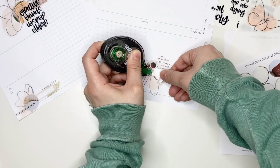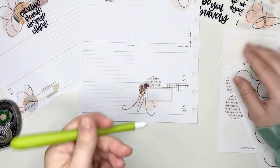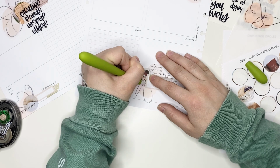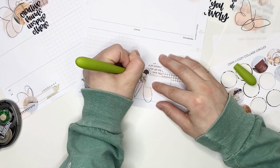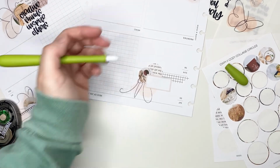I do use a little bit of whiteout here, and I actually kind of messed up and went well beyond where the box was, so I had to use my Slice brand X-Acto knife to get off the excess. It didn't come out perfect, but for the most part I don't think you can really tell, which is good.